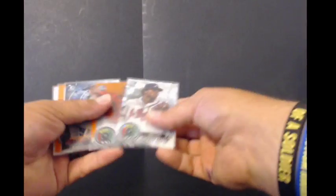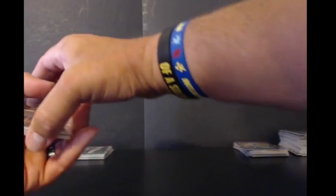Slide everything over and sort them all out, get it ready for the thing. Got time to do that.